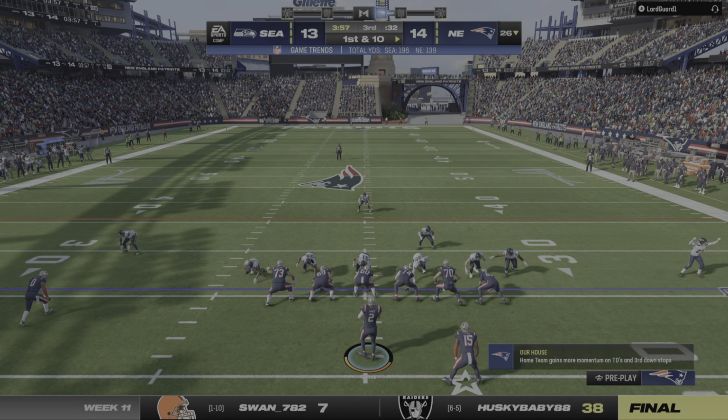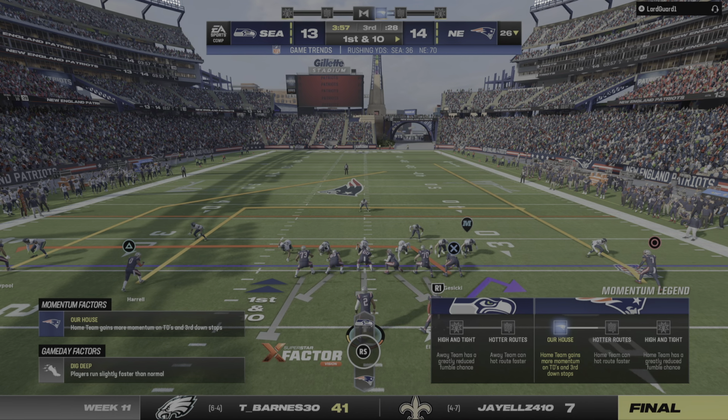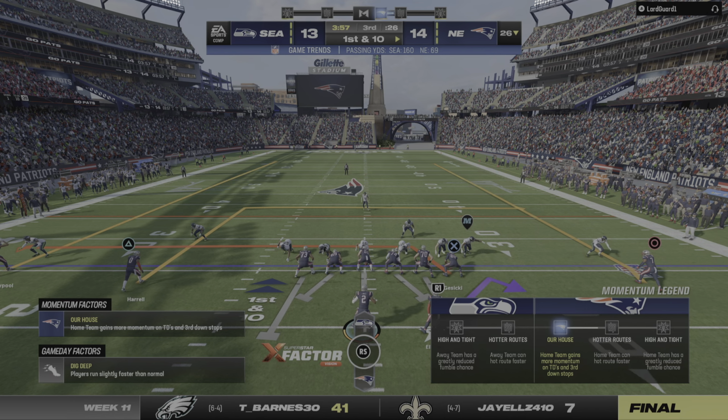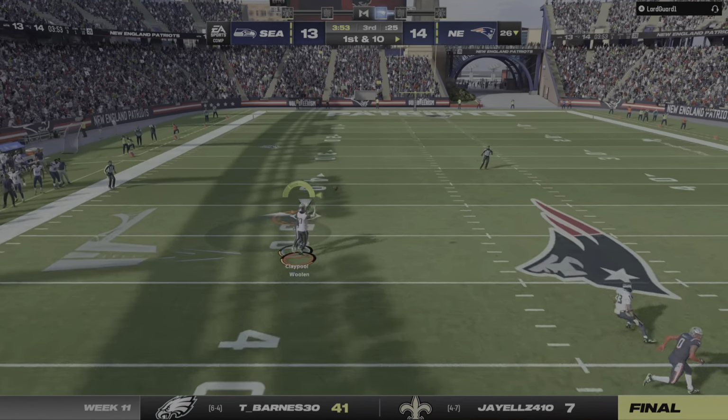The Pats at the line, ready to go. These guys are definitely hoping for a better showing than their last appearance. They couldn't really even move the football much beyond the shadows of their own goalposts, Charles. We'll see if they can get a better, more sustained drive going here.